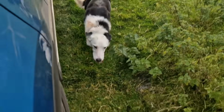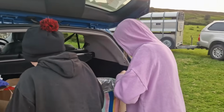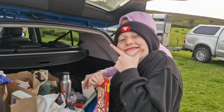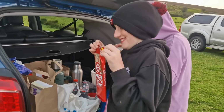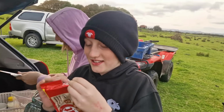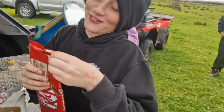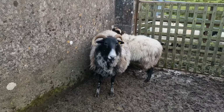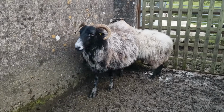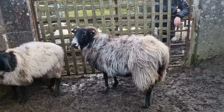Big thanks to Mum for feeding the team. Thanks, Mum. And her mischievous assistant. She's wearing a sheep game hat, which I'm not happy about, but she's wearing a YouTube jumper, so I don't really know whether to be annoyed with her or not. I'm slightly annoyed. Put it that way. Nice mother and daughter pairing. She's fairly wild. She missed the clippings though.